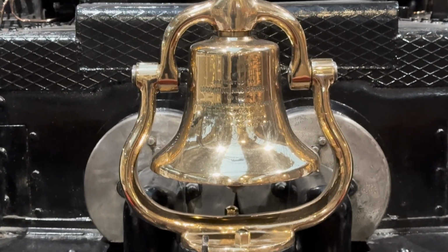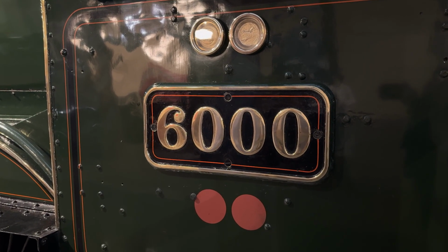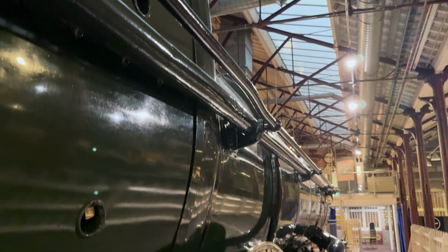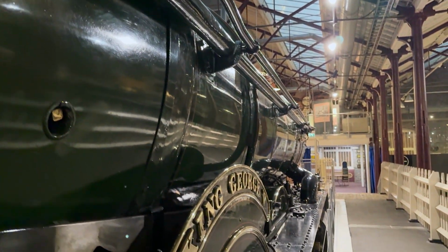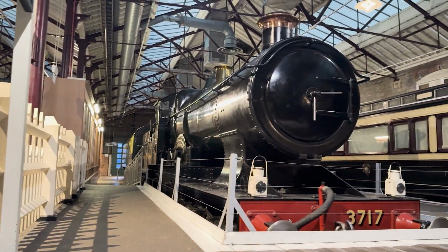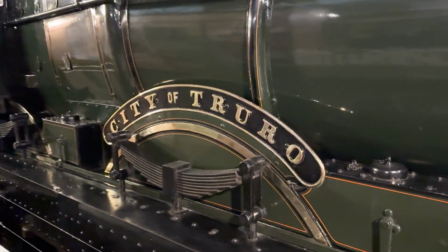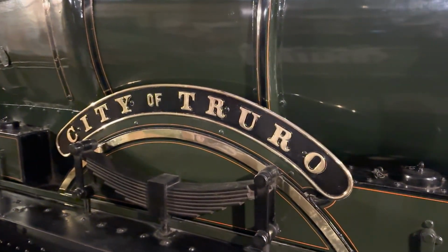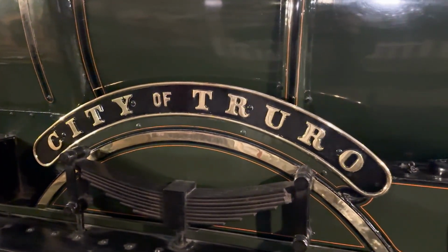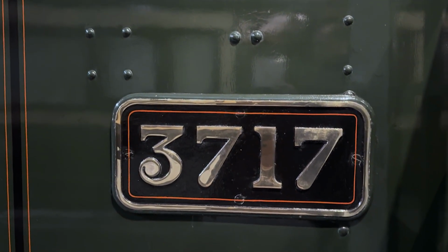It's a true pioneer, not just for the class of locomotives nicknamed the monarchs of the rails, but a preservation trailblazer for mainline steam as we know it today. Close to the king, you'll find another icon in City of Truro, one of the first man-made machines to break the 100 miles per hour barrier, at least as far as we know. She was preserved as far back as the 1930s due to her historical significance.